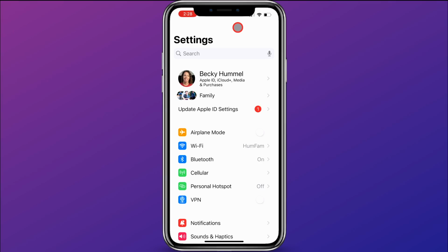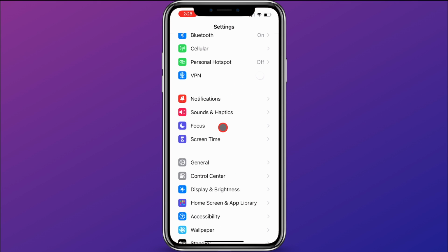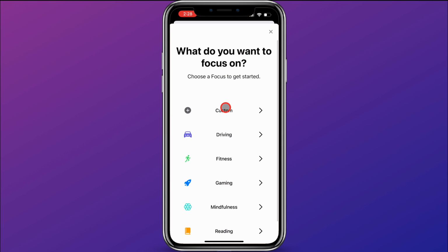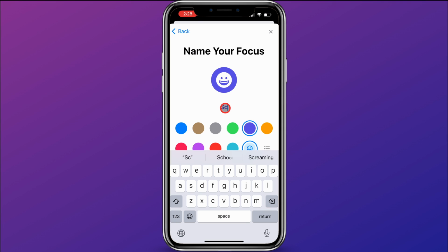I am here in the Settings app on my iPhone, and I'm going to come down and go to Focus. You can see here I already have a few focus modes. I'm going to create a new one, though, for scripture study. So I'll click on the plus icon right here and choose Custom. And I'm going to give it a name and call it Scripture Study.